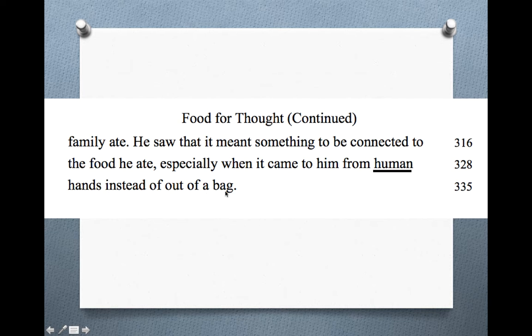All right, I suggest you guys go back and reread the passages. You can pause the video and read it by yourself, or you can keep it going and I will read it along with you again.